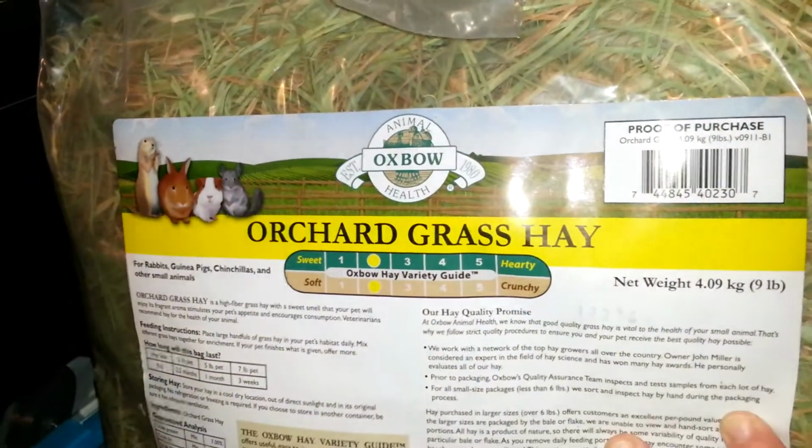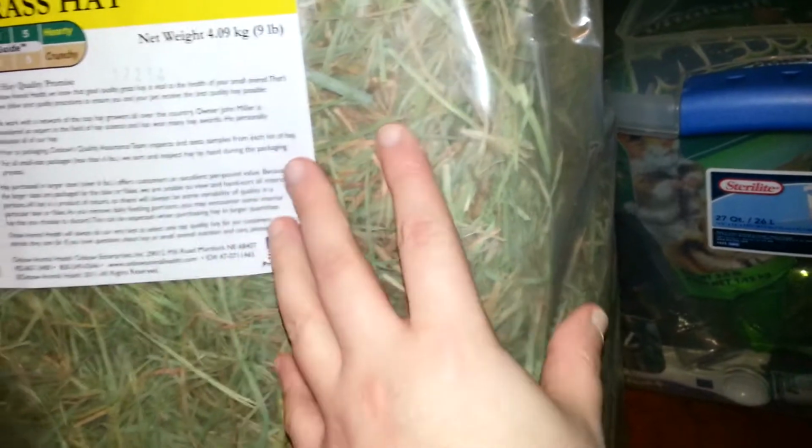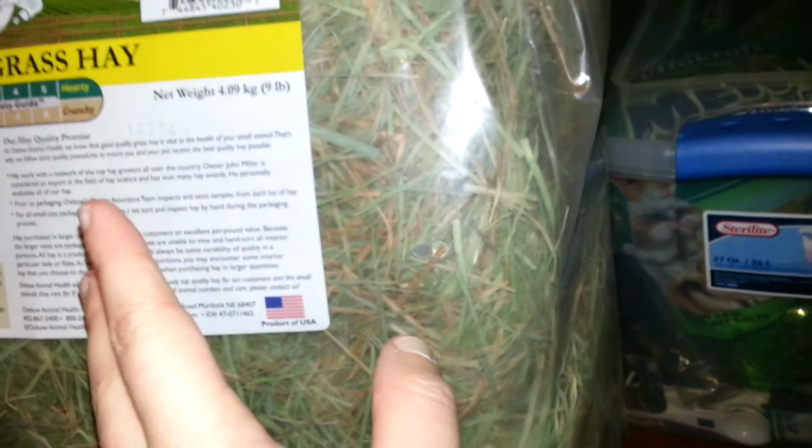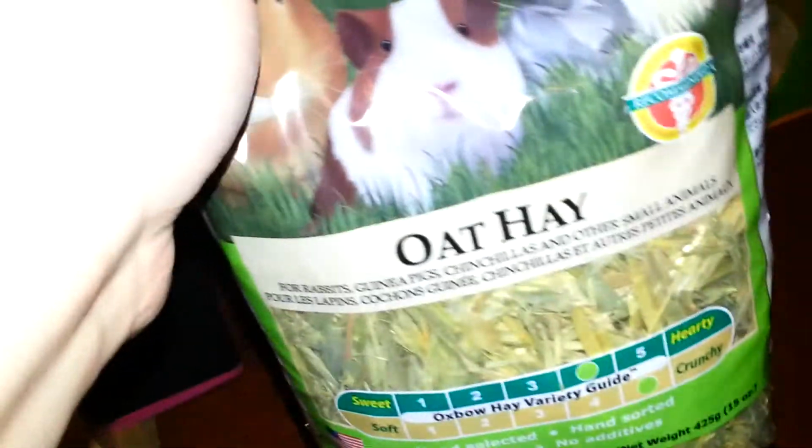This is the hay I feed. It's orchard grass hay by Oxbow. This is my 9-pound bag, which I don't really like because it's in a plastic bag. They've got holes in it to keep it fresh, and it's a good thing they do this, because hay can get moldy if it's kept in an airtight bag, like these ones. But these are so small, you use it up fast. I have nowhere to put this since it's so tall, so I'm probably going to get a box next time.